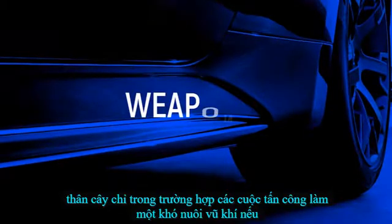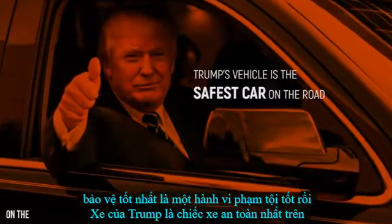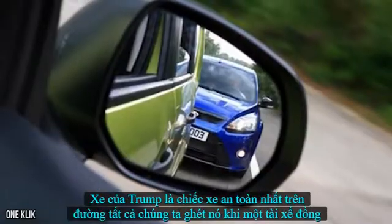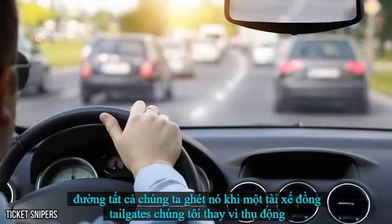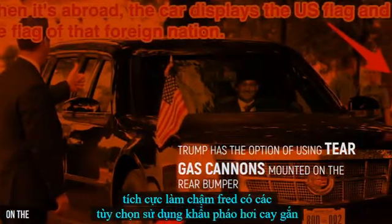Weaponry. If the best defense is a good offense, then Trump's vehicle is the safest car on the road. We all hate it when a fellow driver tailgates us. Instead of passive-aggressively slowing down, Trump has the option of using tear gas cannons mounted on the rear bumper.